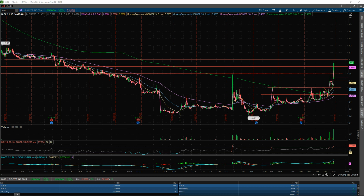And let's get right to it, guys. BIOC. Let's just see what happened today. I'm gonna take you here. All these red lines, they're support and resistance levels. Old support becomes new resistance. Old resistance becomes new support, and so on and so forth. It goes back and forth. So all these levels here, they were key for today's trading.